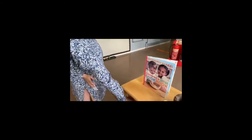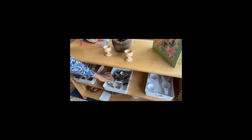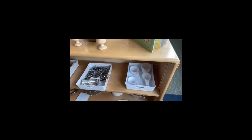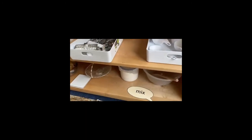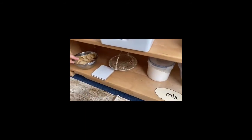So down here we've got lots of different things to roll, some things to press again, but they're all very open-ended. Some of them make marks. You've got your measure here for capacity and a little space down here for the children to mix their own. So we've got some flour and you can add some water and some little mixing bowls for them.